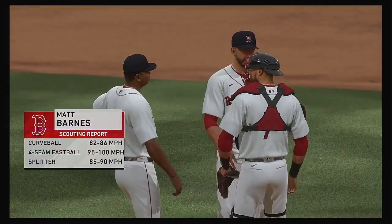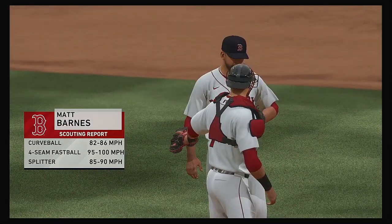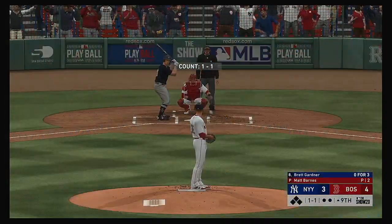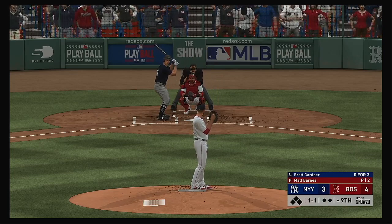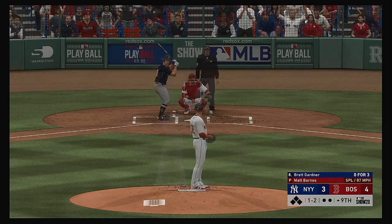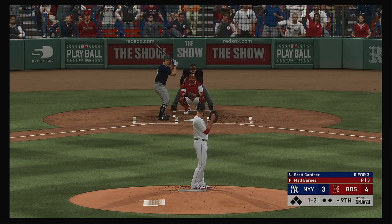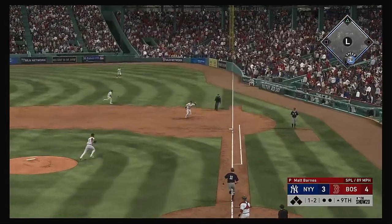Matt Barnes takes the ball now in inning number 9, looking to close the door. Set to start the 9th in this one, and next to bat will be the outfielder, Brett Gardner. The 1-1 home. Takes a pass and misses. That's strike 2. Beautifully thrown splitter right there. High 80s down in the zone. Looks like a fastball coming, and then boom, the bottom falls out of it. Terrific pitch. Hit to first.